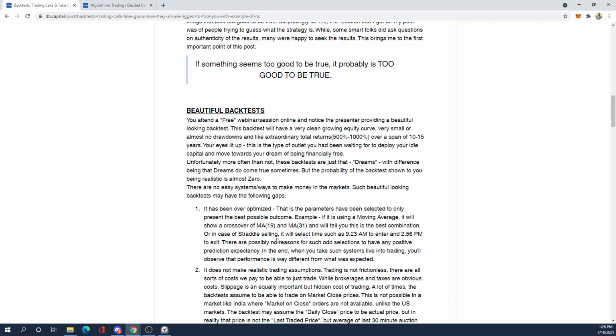The second one is that a lot of the time these backtests will not make any realistic assumptions. While everybody knows that there are commissions and taxes that you need to pay when you trade, there are so many hidden costs that people don't talk about or don't want to capture. And one of them is the simplest: slippage.